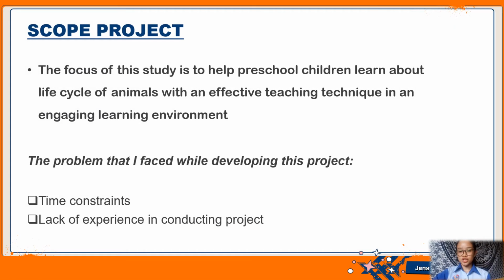For the scope of the project, as we developed this project, we realized that we needed to narrow our scope. The focus of this study was to help preschool children learn about the life cycle of animals with an effective teaching technique in an engaging learning environment. However, we faced a few challenges in getting this project done the way we envisioned it.